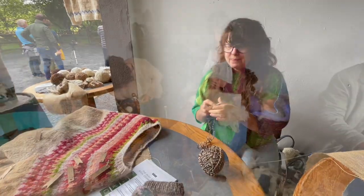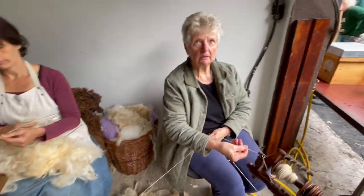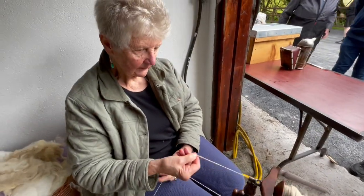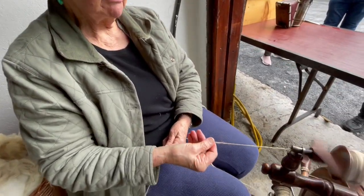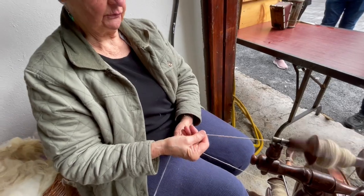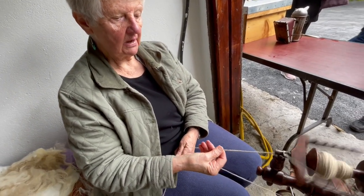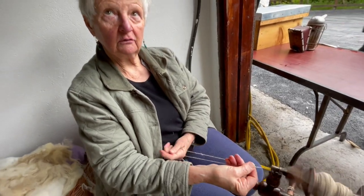I'm going as fast as I can go. That's okay. So you're two plying. And what does two plying mean? He's taking two bobbins of single spun fleece and then twisting them together. And it makes it stronger and thicker, all the rest of it. So depending on what you want to use it for.